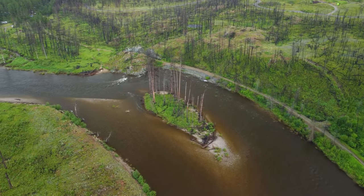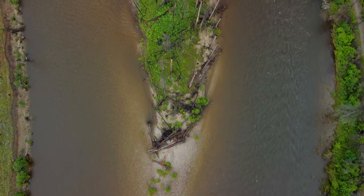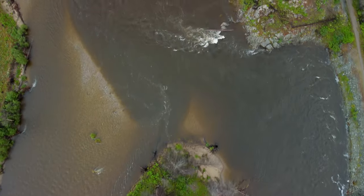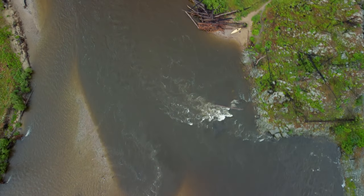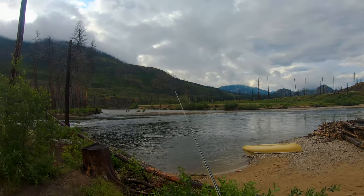We're just gonna take a gander here and see what is going on the water. Oh, this is a nice little spot here. Let's get up here and show you guys. Look at this, someone's canoe, no idea. Okay, I think it's time to get fishing.